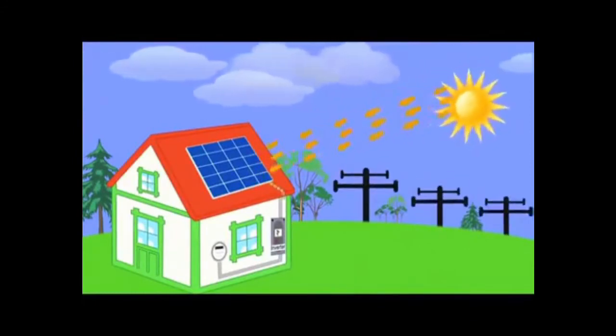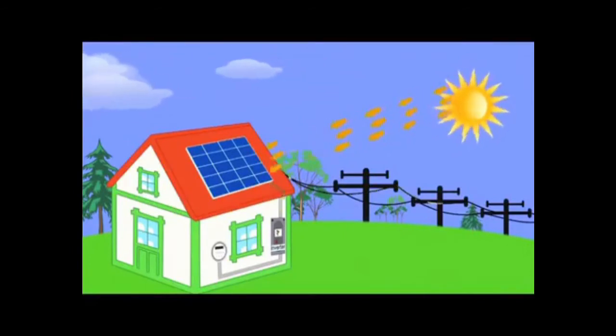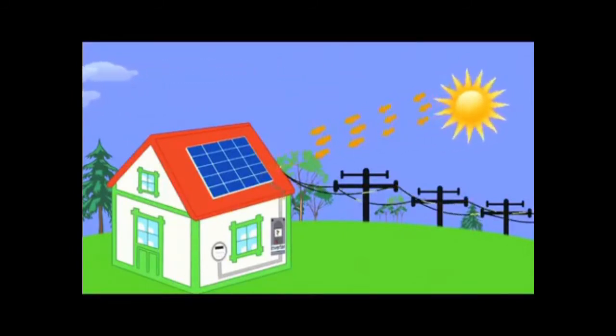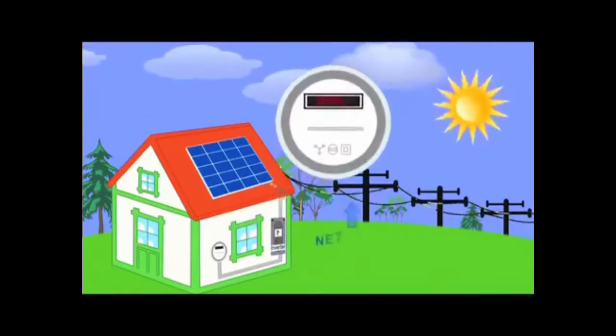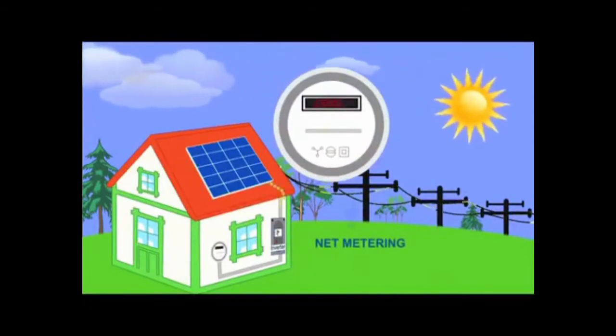What's even better, solar electric systems can produce more electricity than your home needs, and the extra you do not use goes back to your utility grid. This is called net metering, and you'll be able to enjoy watching your utility meter spin backwards.